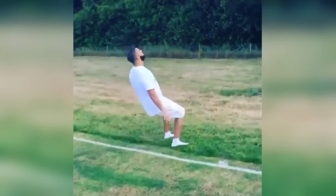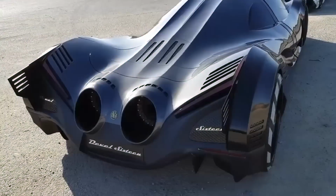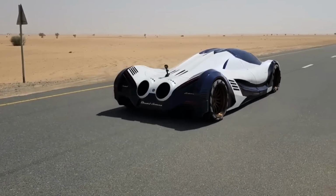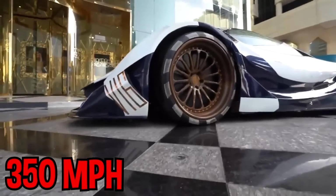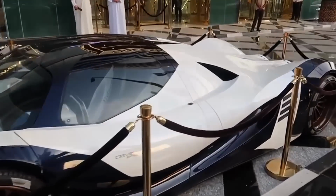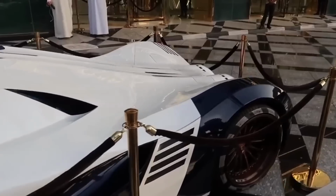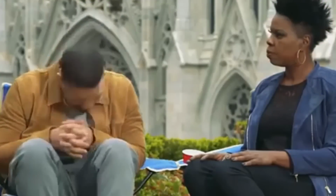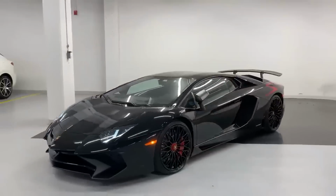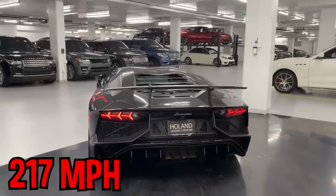However, the car that looks the craziest in his collection is the Devel 16, costing another $2.5 million, and it tops out at nearly 350 miles an hour, accelerating to 60 in only 1.8 seconds. The car's design looks like it's from the future with 2 jet exhausts coming out of the back, but Drake would continue buying supercars, like his $500,000 Lamborghini Aventador, which tops out at 217 miles an hour.